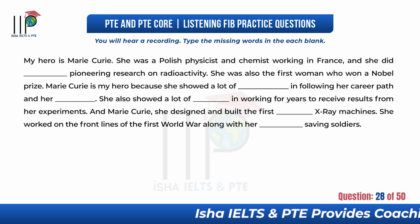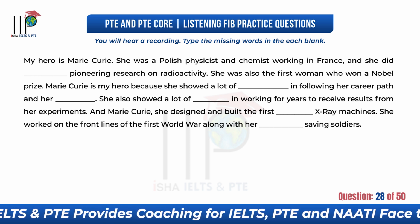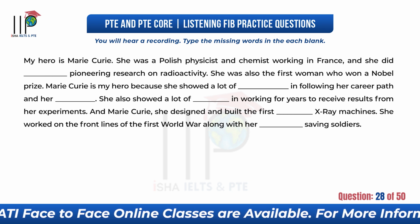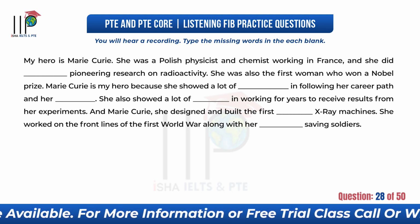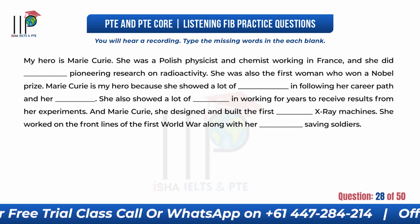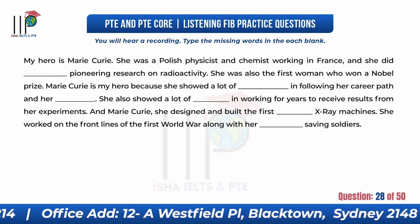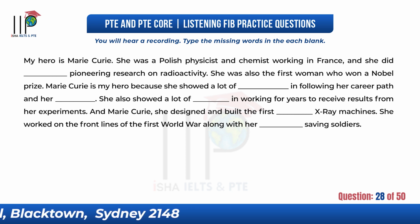My hero is Marie Curie. She was a Polish physicist and chemist working in France, and she did conduct pioneering research on radioactivity. She was also the first woman who won a Nobel Prize. Marie Curie is my hero because she showed a lot of determination in following her career path and her passions. She also showed a lot of patience in working for years to receive results from her experiments. And Marie Curie designed and built the first mobile X-ray machines. She worked on the front lines of the First World War along with her daughter, saving soldiers.